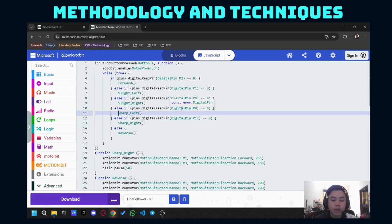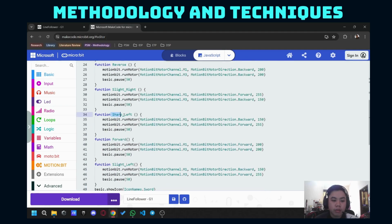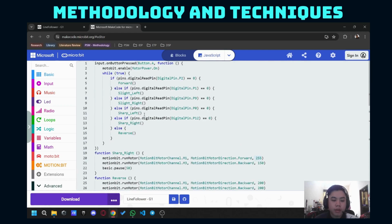Next is the IR sensor for the first sensor on the left side, pin 0. If it returns 0, it will perform the sharp left function. If we go to the function, you can see that the left motor M1 will move backward at a speed of 150 and the right motor forward at 255. That means it will turn sharply to the left.